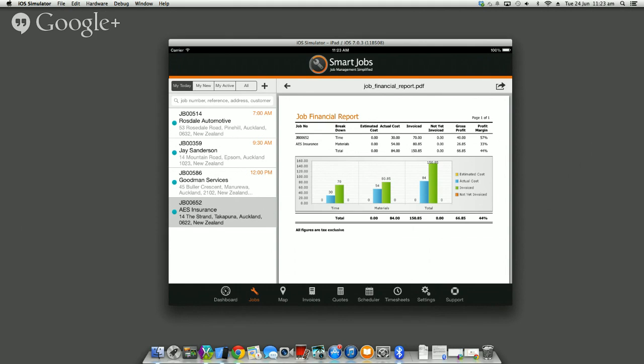Okay, so we've flown through a whole bunch of things today, but the most important thing I wanted to demonstrate is just how quick and easy it is to use SmartJobs. So you can see from this very quick demo that SmartJobs really makes it easy to get your administration sorted, even when you're on the job. So the goal is to get more done in the day and have less to do after hours, Kieran. Excellent. And as we know, it's all about getting back to the family and spending time with them.